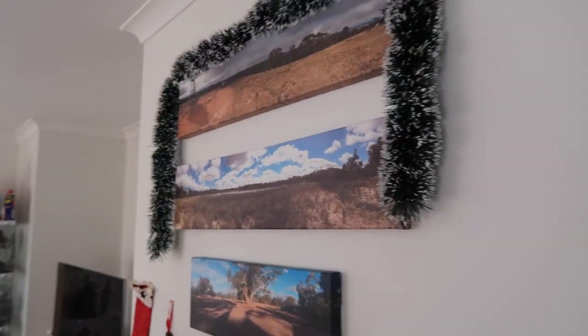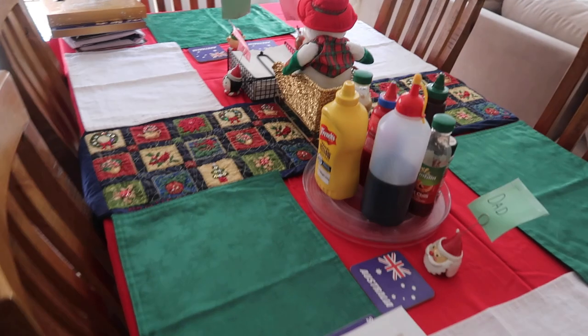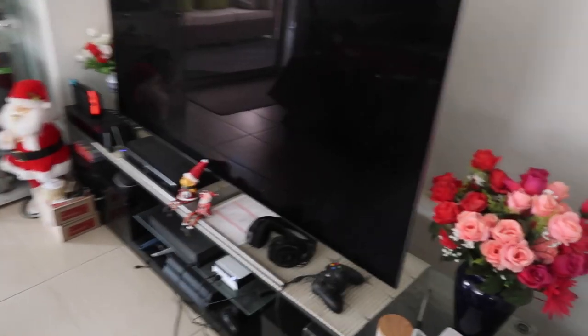And we'll also have another one of those. And then over here, we've got another garland. I like garland, if you can't tell. And then all of our stockings. This is the table, looking all cute. Love that. Over here is our Christmas tree, which you've seen. And then this little area, this is the TV unit. We got a little snowman.